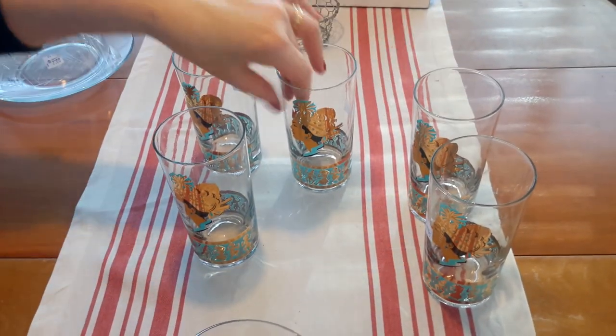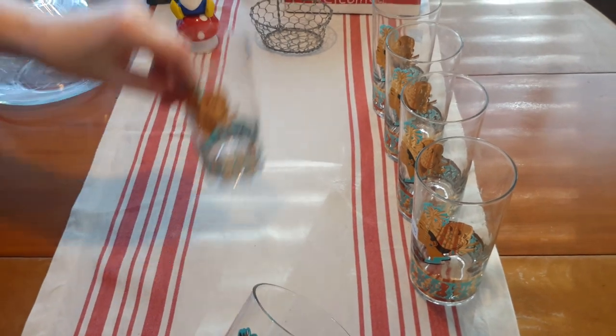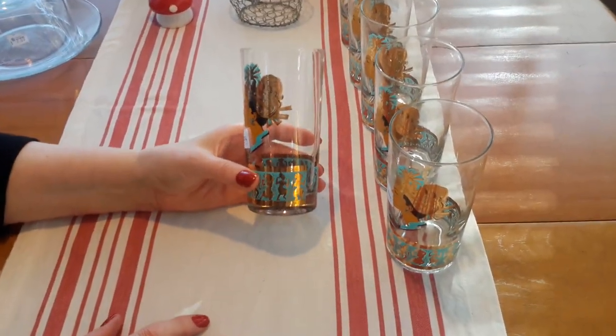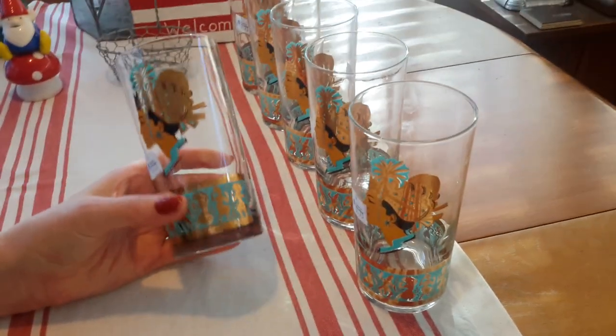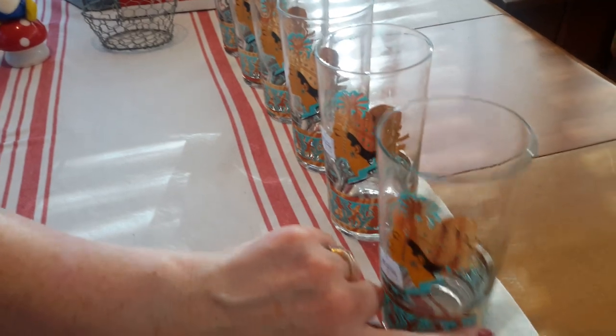75 cents a piece, which is a really cool deal. And they're so pretty. Turquoise and gold. I don't know what year, but boy, I sure like them. And to find 6 is really super neat. That was a cool score.